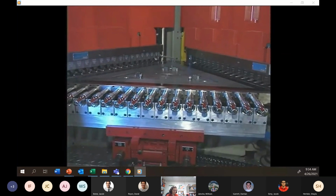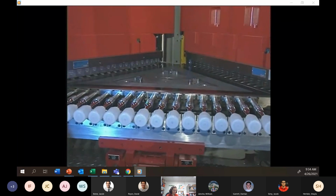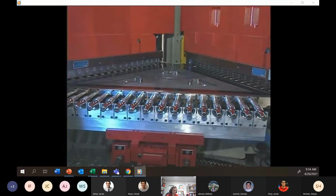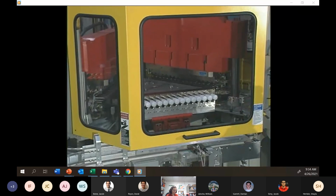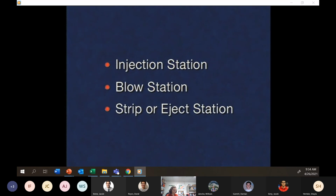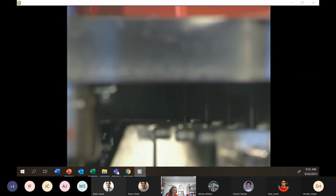Injection blow molding incorporates elements of conventional thermoplastic injection molding with blow molding and is generally more economical than extrusion blow molding for containers under a quarter-liter in size and large production runs. Injection blow molding machines typically contain three stations: the injection station, the blow station, and the strip or eject station. The injection station is basically an injection molding machine.